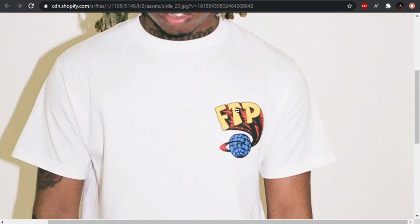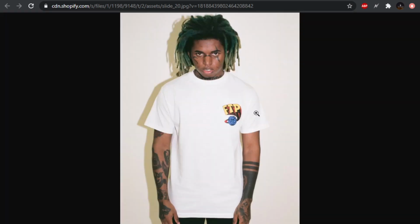Moving forward, we have the same globe logo used on a t-shirt, which I like a lot more on the t-shirt.